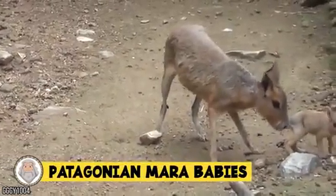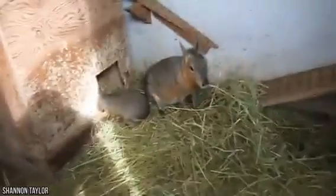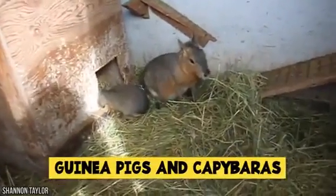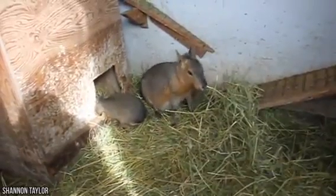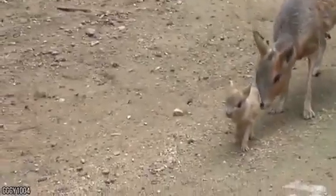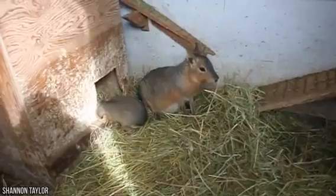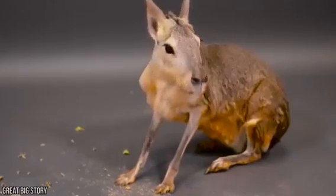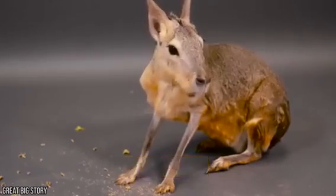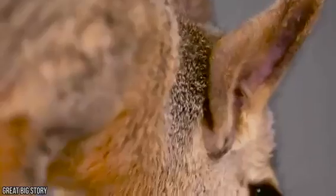These strange creatures look like a cross between a large rodent and a rabbit. Now that's strange. These creatures are in the same family as guinea pigs and capybaras. The Patagonian Mara lives, like its name suggests, in Patagonia, as well as Argentina, and can be found in open spaces with some shrub cover. While you may think these animals share a lot in common with rabbits, their feet are actually surprisingly hoof-like. They grow up to 30 inches in length and usually weigh between 18 to 35 pounds.